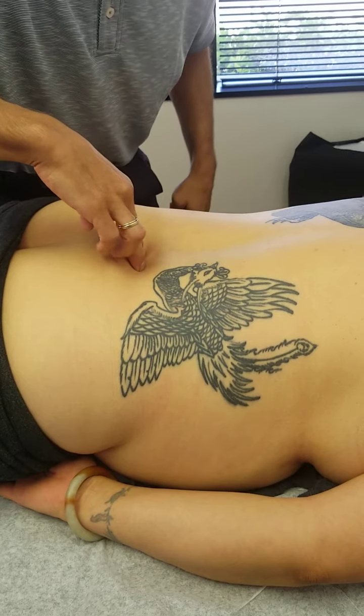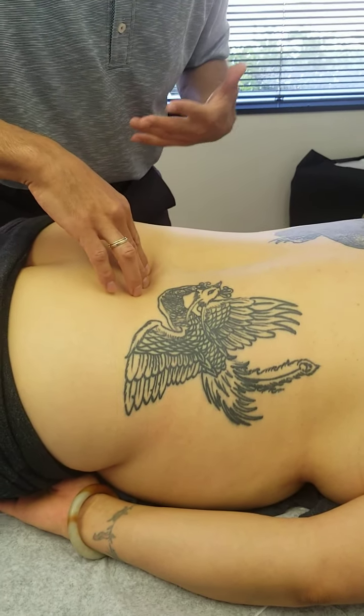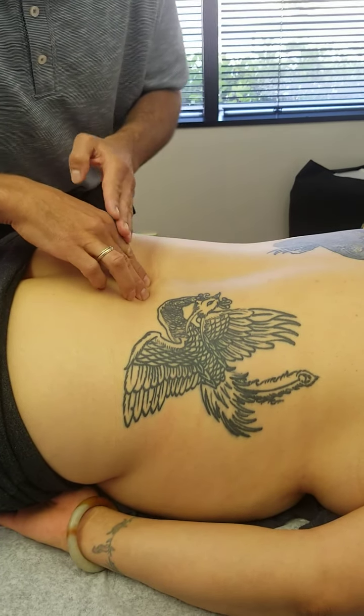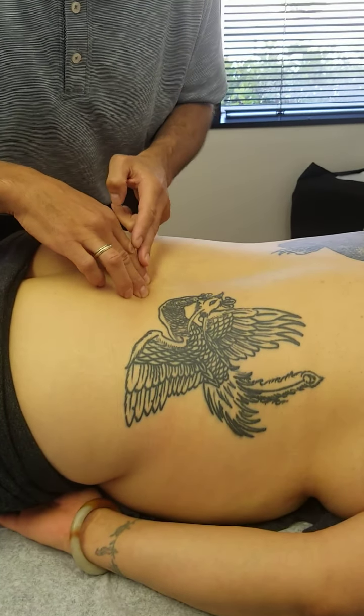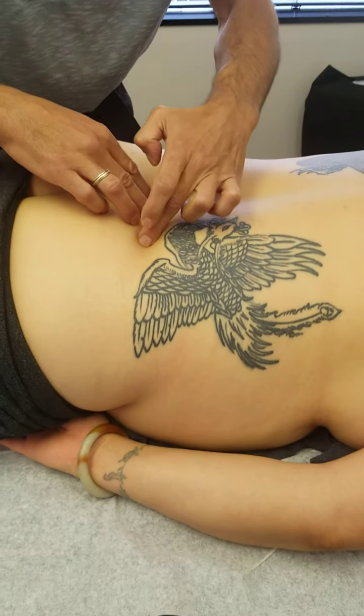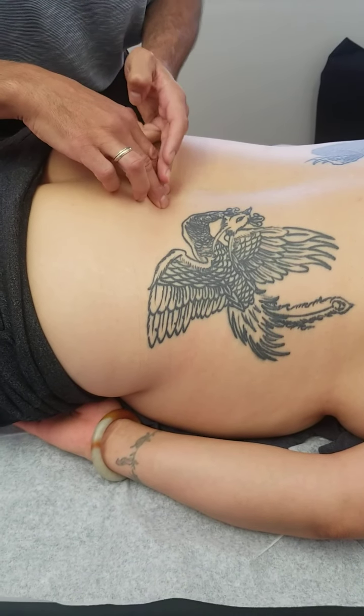So that tells me it's almost positively 100%, 99.9% that I'm there. Now, to really make sure that I'm there, I know that the posterior superior iliac spines, those prominences that are so easily palpated, are going to be in the same line.